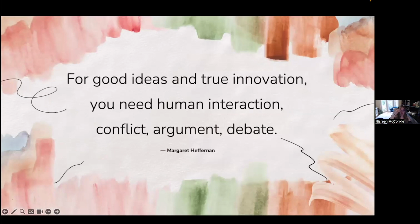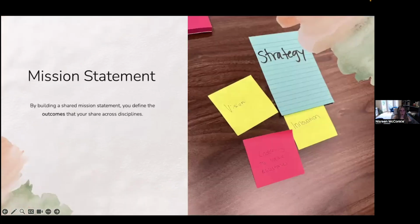I love this quote: for good ideas and true innovation, you need human interaction, conflict, argument, debate. This is the part that's the messiest, because this is the part where you're not talking about what makes you different and what the overlaps and the efficiencies are. This is where you start talking about being one unit and acting that way.